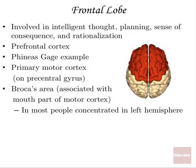So the frontal lobe, this is a superior view. You could see they're quite significant. You've got the left side and the right side of the frontal lobe. The frontal lobes are involved in intelligent thought, planning, sense of consequence, and rationalization. These are the parts of the brain that really make you intelligent.